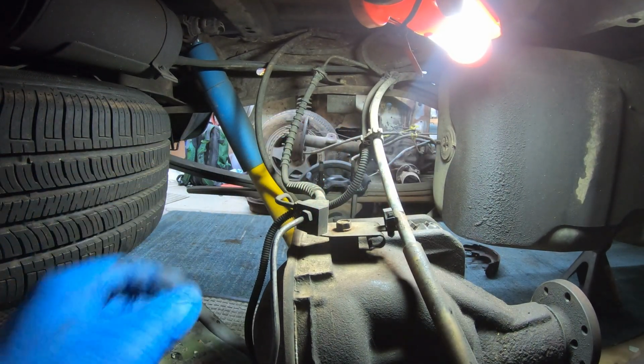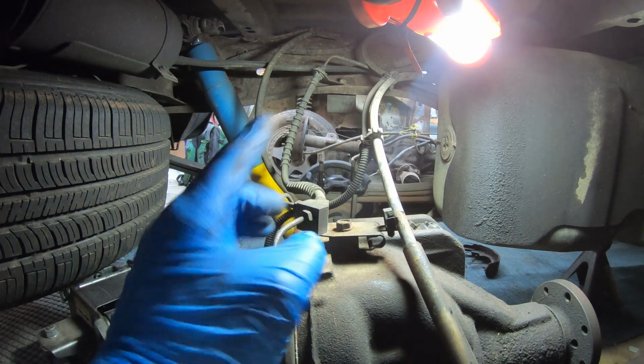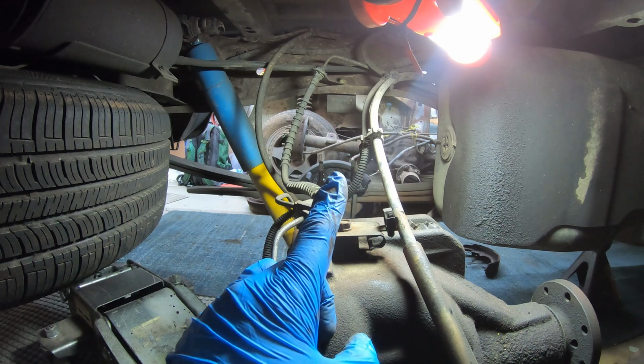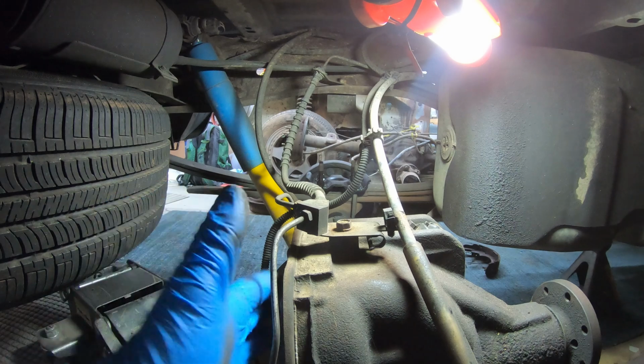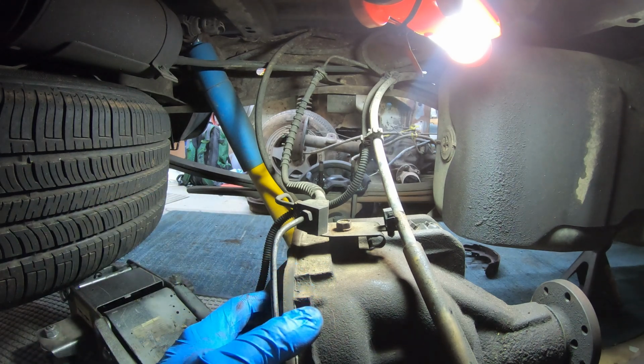All right, perfect. So we got that out. We're gonna leave the block in. I was thinking I'll take it out, but we'll drop the lines because I'm gonna take it off where the rubber line meets the hard line up there, just like I did with the donor diff. And then we'll swap this out on the ground because I think it'd be easier for me to do that. So I'm not crawling under here and doing all this.